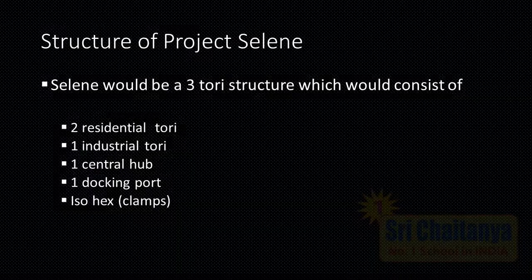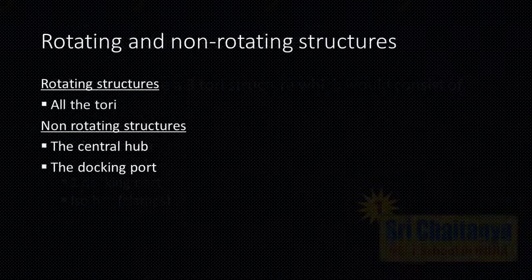Structure of Project Selene. Selene would be a 3-tori structure which would consist of 2 residential tori, 1 industrial tori, 1 central hub, 1 docking port, and the isohex. Rotating and non-rotating structures. Rotating structures of the settlement include all the different tori of the settlement, and the non-rotating structures of the settlement include the central hub and the docking port.